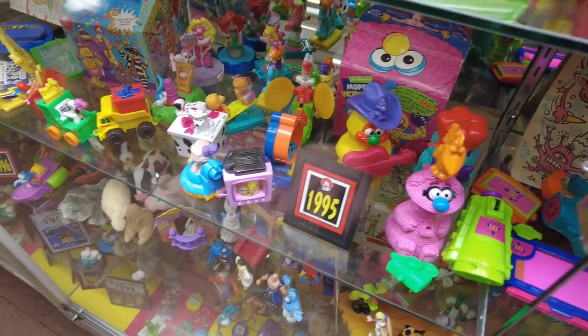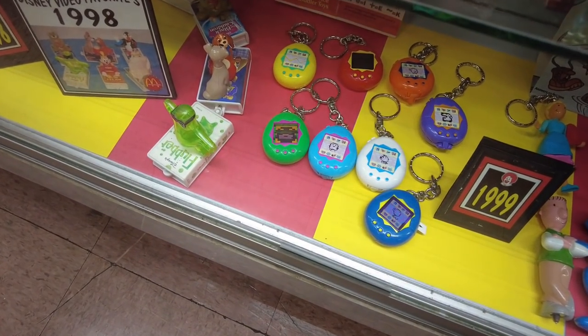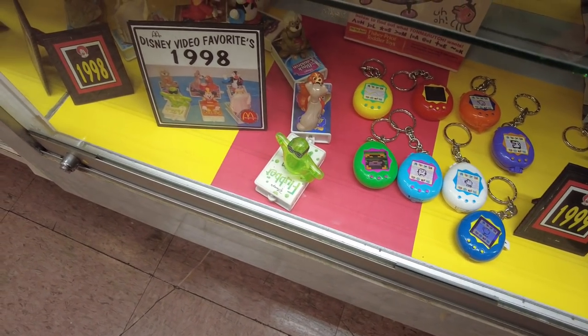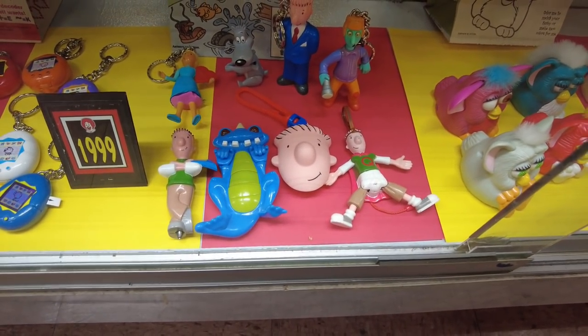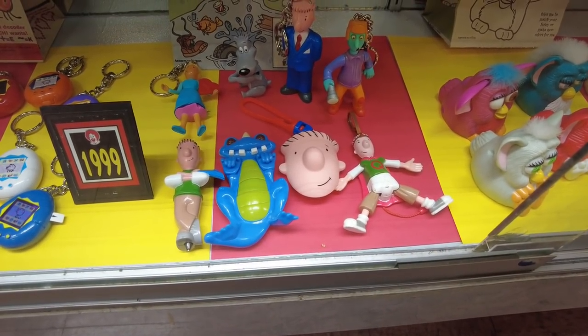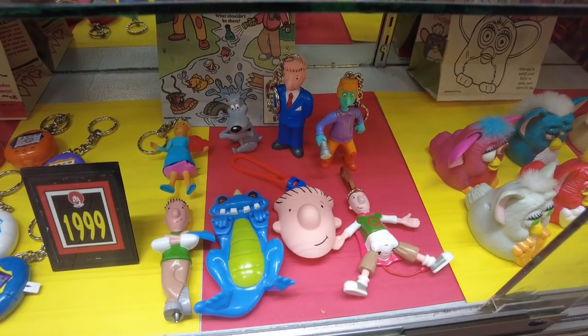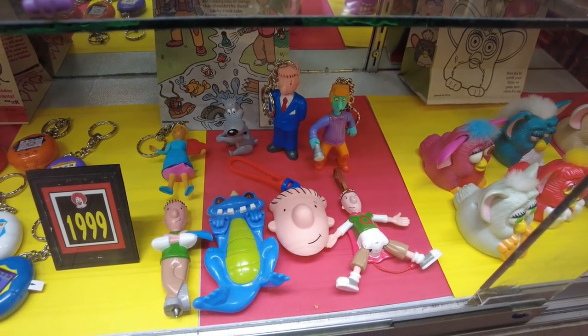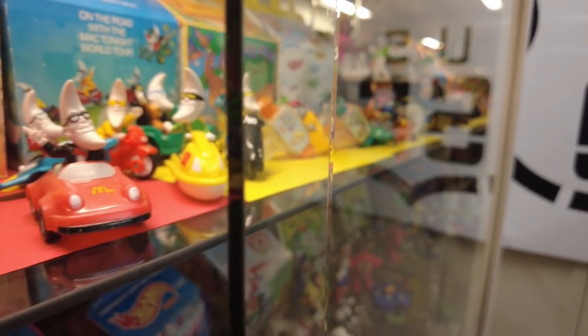See, I was a kid in the 90s, so all this, the Tamagotchis, I had Tamagotchis. These are like fake ones. Doug. Oh my god, I didn't even know they had Doug shit. I would buy those if I could. Those are so cool. Doug was my shit. Oh yeah, look at this, it's all old. Remember Mac After Night right there?